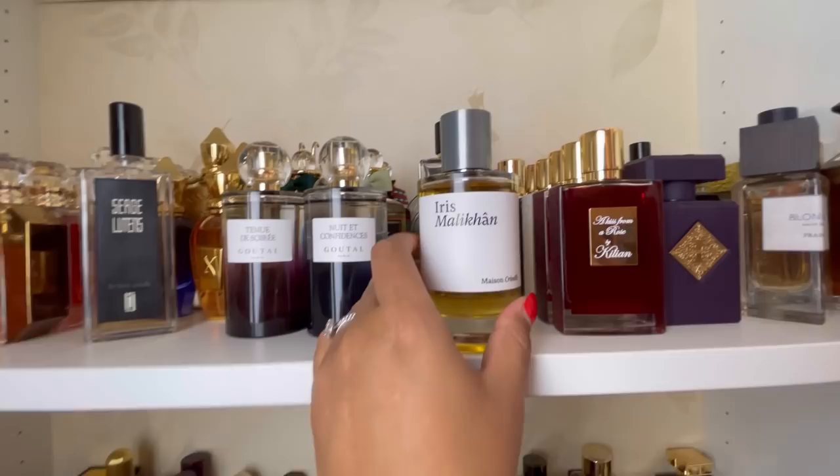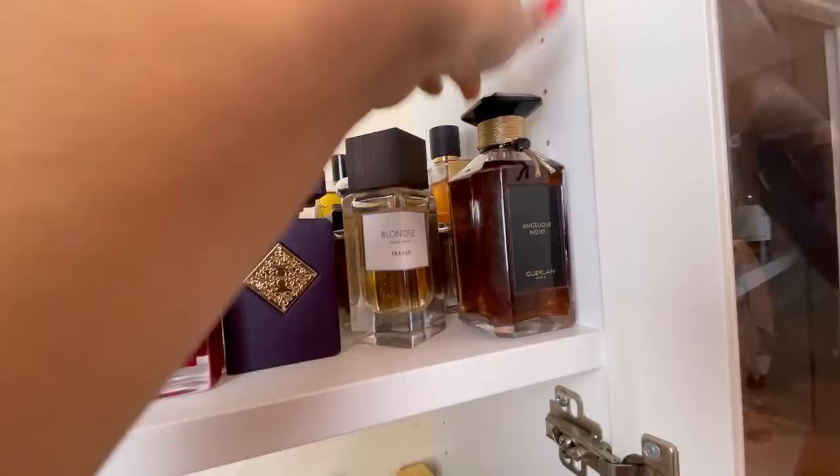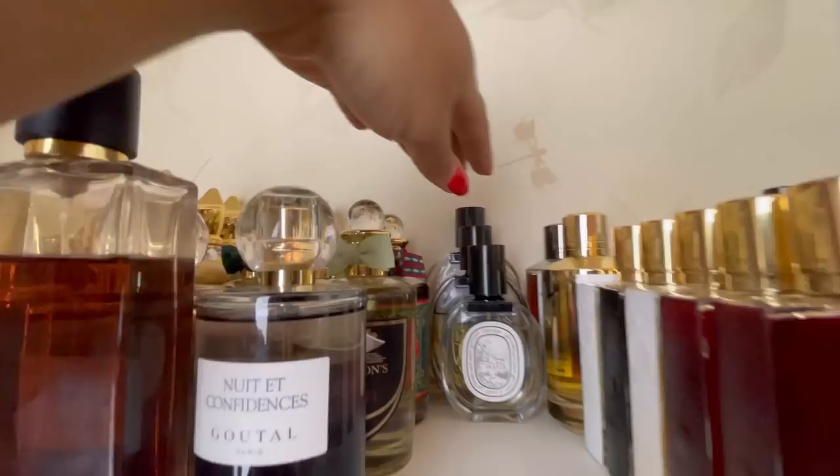Of course, we have my beautiful Angelique Noir from Guerlain. But I recently got this stunning bottle, like a full-size bottle. And now I have this one. So I might gift this to someone, because I think this is a bit excessive having these two here. So I love, you guys know that I love Angelique Noir so much.